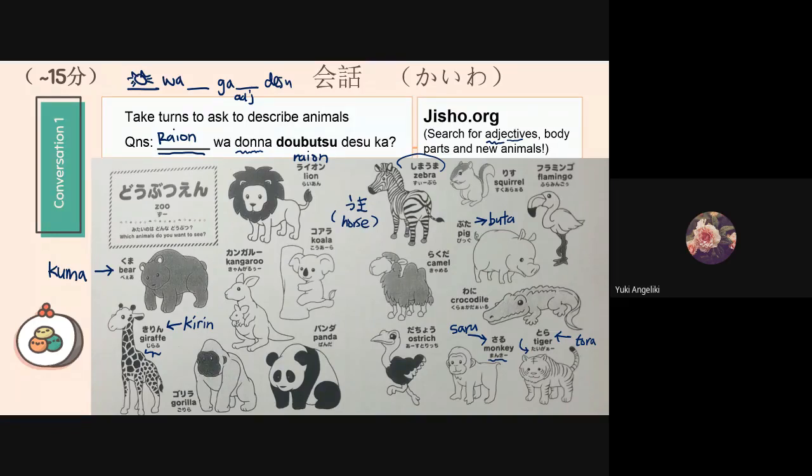Wait. I don't know. What does that mean? But how to say? Wani wa shippo ga tsuyoi desu. What does it mean? The tail is very strong. Ah, okay, it's good.